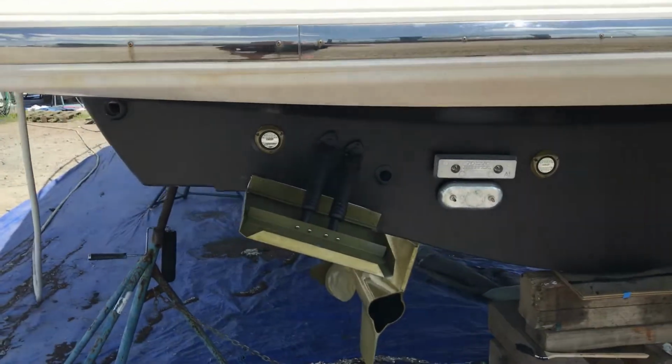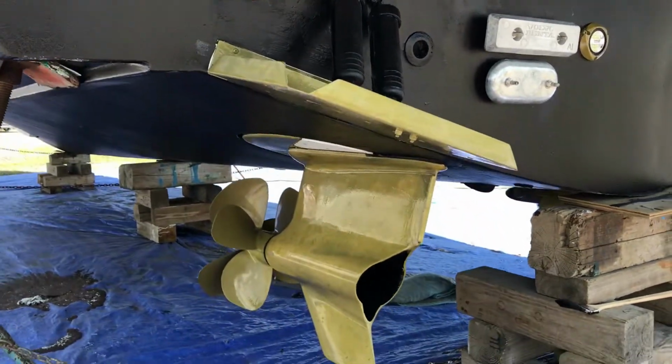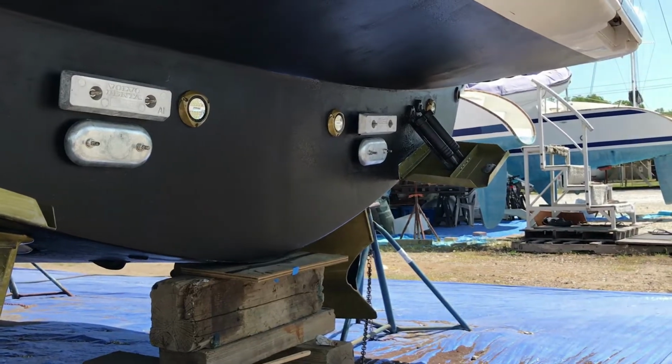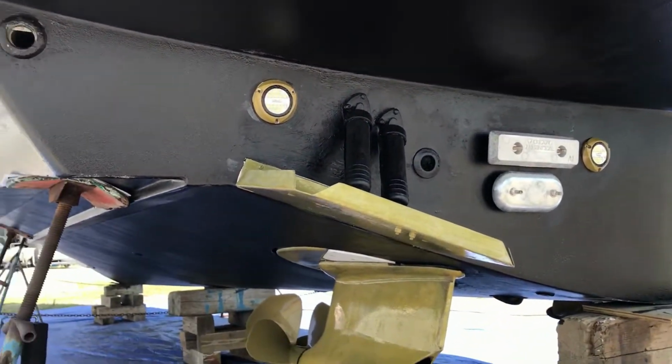We have the finished product. Prop speed on everything. New zincs, new bottom paint, new lights. Lights are bright.